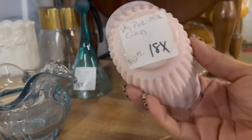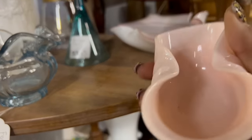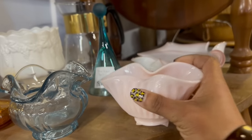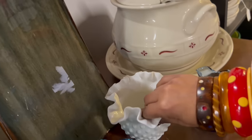What? Okay. All right, let's check this out. That's really pretty. Pink milk glass, $13. Pink milk glass is hard to find. It's definitely a little bit high for resale, I think, but I've never seen it before, and I never get to pick up pink milk glass. People always ask me for it, but it's usually spendy, and it's big and bulky usually in the styles I see.